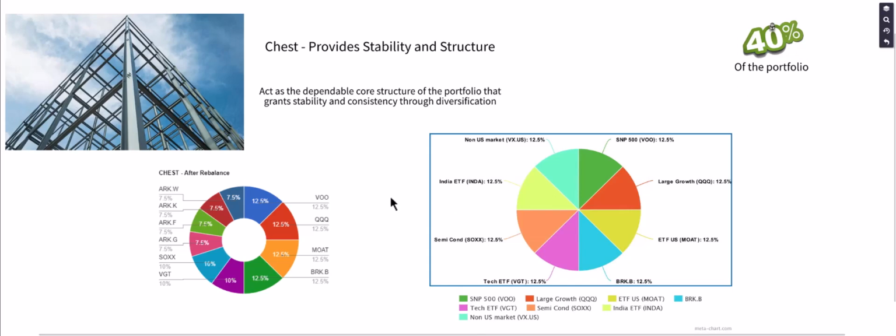So what we've changed since last month, we've cut out all the ARK funds. I just didn't see them fitting with the message of stability and structure. They were a little bit riskier, a little bit chasing high valuations and stuff like that. And it just doesn't give me the stability that I'm looking for.